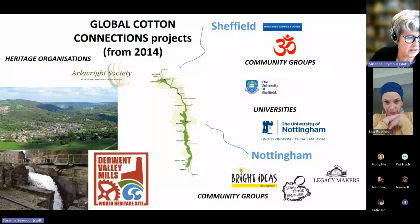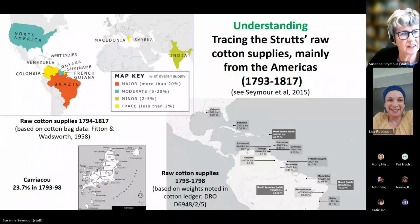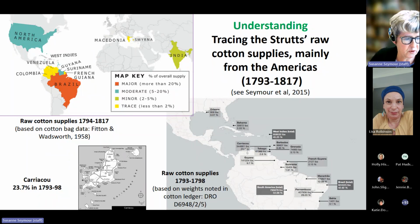And our partners here have included the World Heritage Site, the Arkwright Society, and we also work with Sheffield-based academics and community groups of South Asian descent on two of the projects. So I skipped back there. So I just want to say something about the historical research that was done as part of the first project.